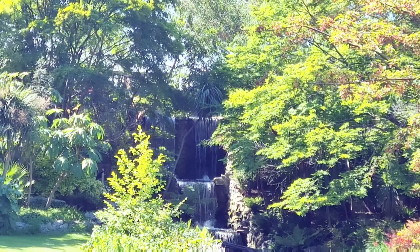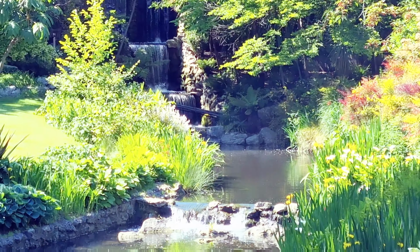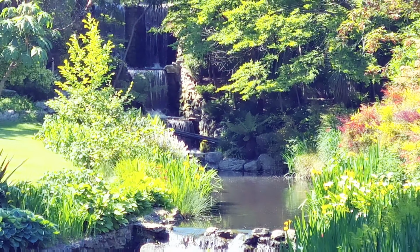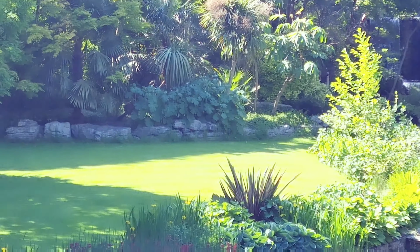Okay guys, so down there is the waterfall. It's a bit far, I had to zoom in, so that's why it's not clear because it's far away.